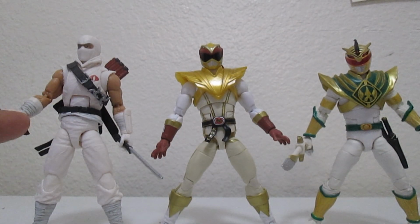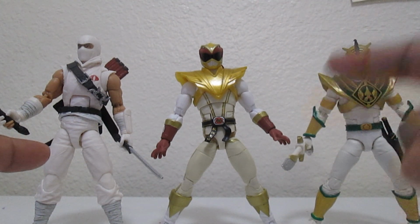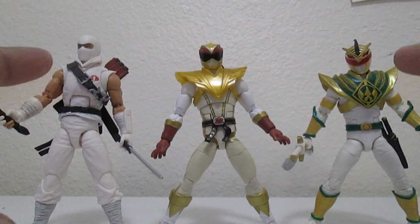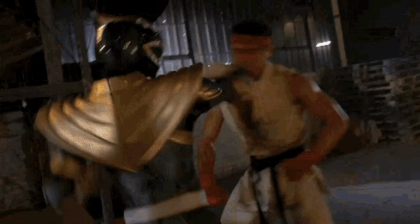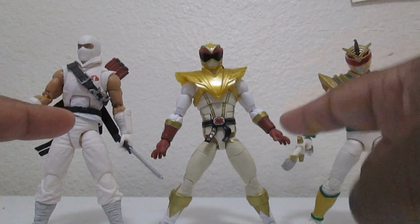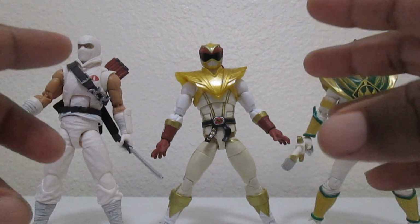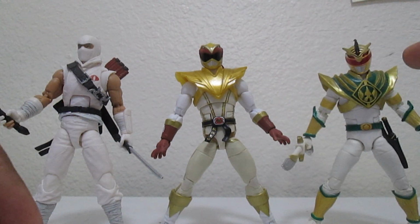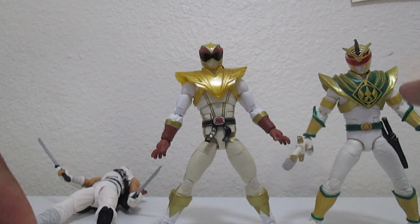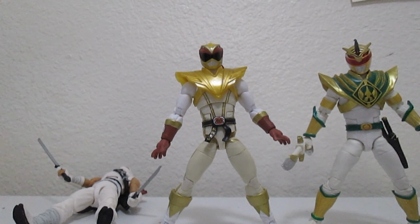Now I got this G.I. Joe Classified Storm Shadow standing next to our Falcon Ranger Ryu, and then our Lord Draken. Now I know Bad in the Sun did a fight between Ryu and Green Ranger, but my question of the day: who do you think will win between Falcon Ranger versus Draken? Because that's a lot of power. You got the Sasuke no Hado with the power of the Power Ranger, and you got Draken here, and he has the power of the Dragon Zord and the Tiger Zord. A lot of power colliding. Who will win? Decide in the comments below.